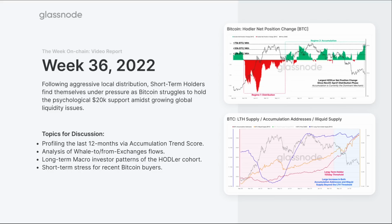And we're really going to characterize this using the accumulation trend score, which is a really powerful metric to just get a bit of a feeling for where the market is, what the sentiment was like at different times. And it really helps you set the stage for the various metrics we can use that follow to really describe what's going on. So we're going to look at this from a few angles.